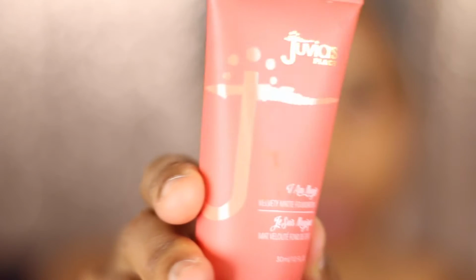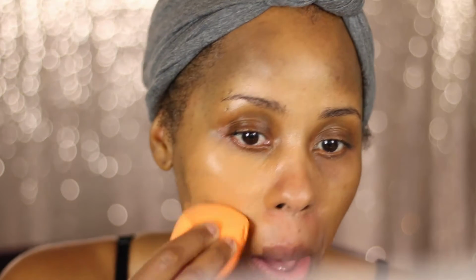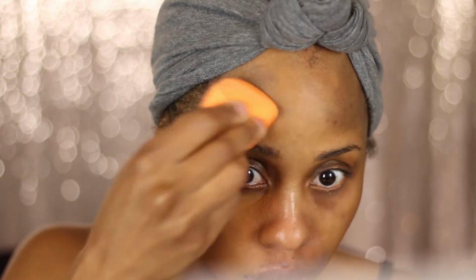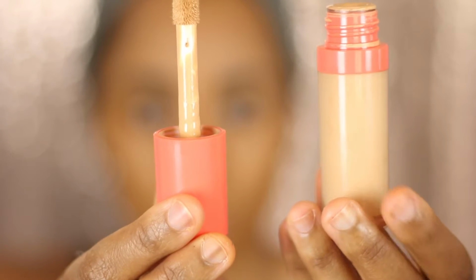Okay guys, starting off, I'm going to use my Juvia's Place I Am Magic Velvety Matte Foundation in the color Havana. When I first started blending, you can see that this is a really good match for me. Over time, the foundation does tend to oxidize, or when it does oxidize, it kind of turns red in tint, and so it took me a while to warm up to this foundation, but it's actually become one of my favorite foundations because I found out what Juvia's Place was doing. So once you use your concealer, which has a yellow undertone, it will all kind of balance out. That's what I found. So I actually love this foundation, and it's become one of my favorites.